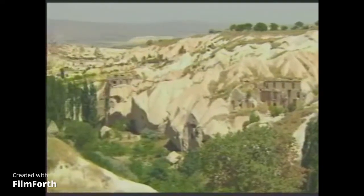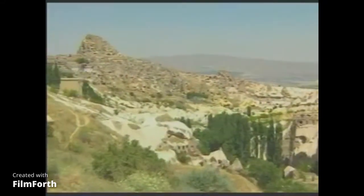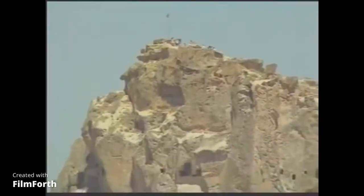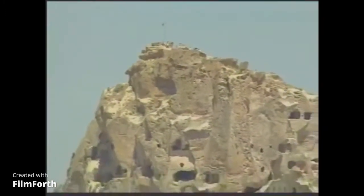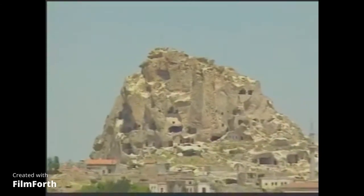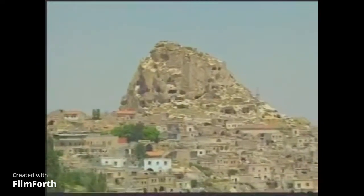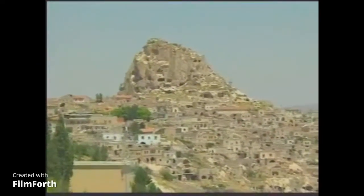We are now at the largest fairy chimney of the region, Uchisar. Uchisar, 10 kilometres from Nevşehir, is a natural fortress, and it takes its name from its appearance. As a fortress, Uchisar was first used by the Hittites. The Byzantines also used the fortress to defend themselves from Arab raids.